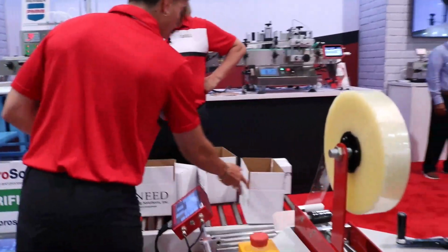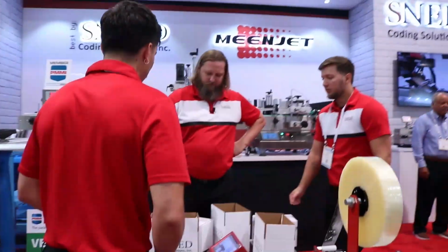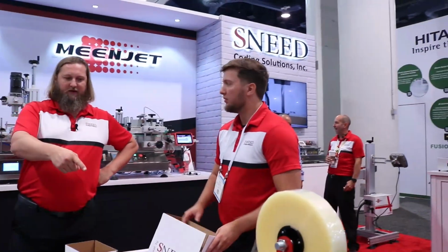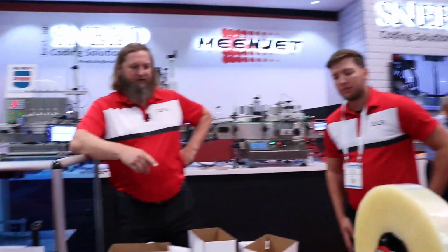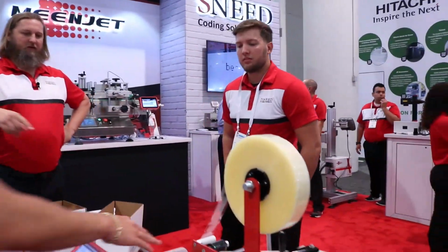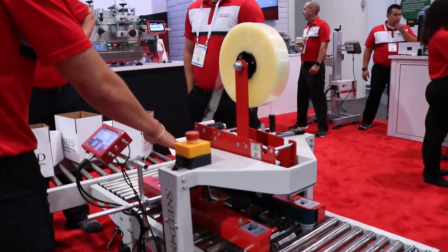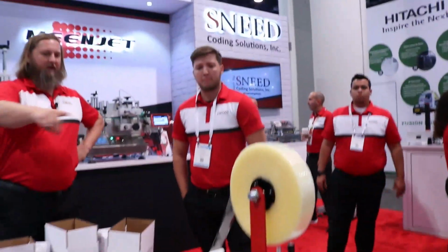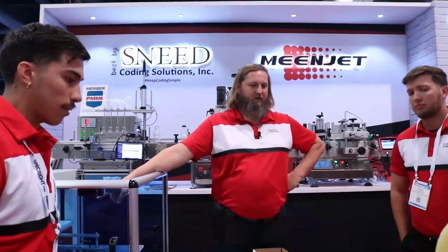All right, so now we're at this step. So now we got a nice working station here. Folks can fill up their boxes, and then we have our case taper here. So which model is this? This is our case sealer side belt for small boxes. For small boxes. Okay, so we got the side belts there. Tape head, is it like this one uses 2-inch tape?